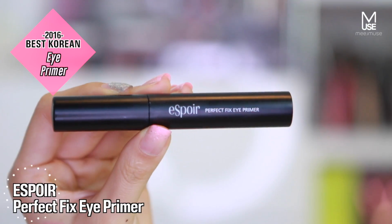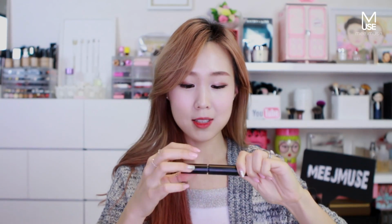My best eye primer award goes to the Espoir Perfect Fix Eye Primer. I'm sure you guys might remember me purchasing this. There's a lot of primers for me that if they have a little bit of color to it, for example the Urban Decay Primer Potion, they actually make my eyelid area cakey. So I really like how Korean primers are really blendable, really smooth, a little bit moisturizing, and they don't usually tend to have a lot of color in them. So anyways, it really helps your eyeshadows to stick and to have their true color. So the Espoir Perfect Fix Eye Primer.